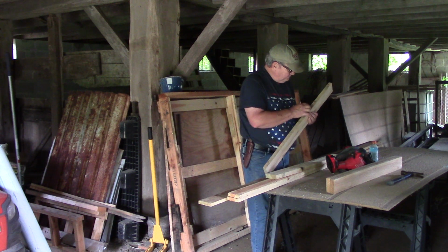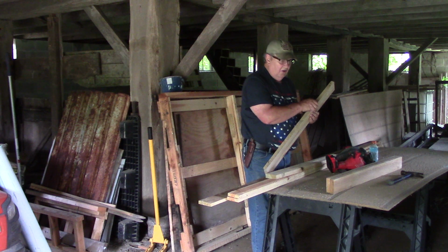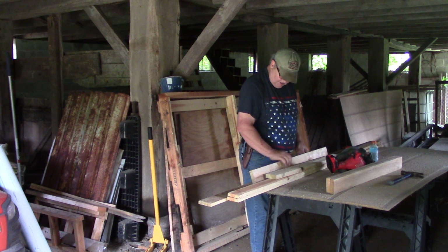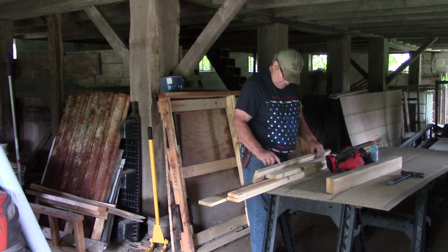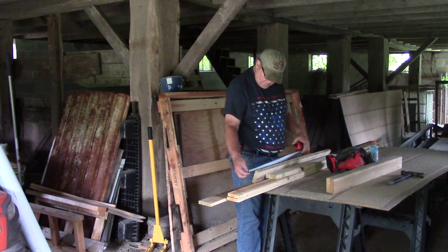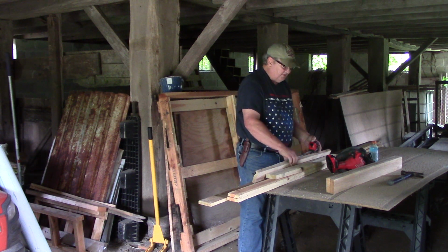Because this being that oak, the nails break off before they come out. So let's see where 24 inches puts me. Yes, that's a clean area.